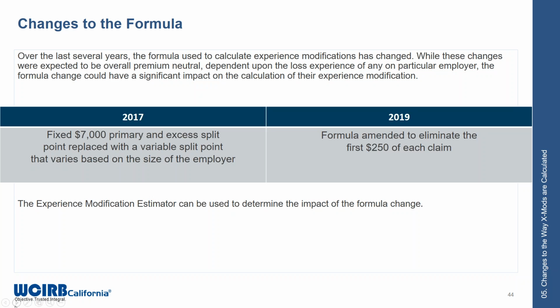As well as we made some changes in 2019 to amend the formula to eliminate the first $250 of each claim. This was really to try to encourage employers to report first aid claims. So that's also one of the reasons why, like I mentioned before, with limited experience modifications, we do not include any claims lower than 215 in that limitation.